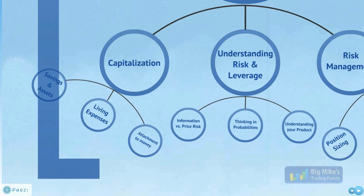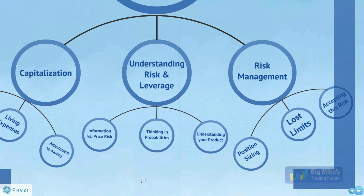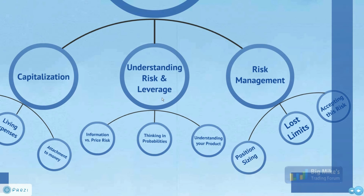So there's even a risk of losing your entire account, if not more than that. Okay, so capitalization is part of the risk equation. The other part is understanding risk and leverage, which is what I talked about. This is the second presentation I did.